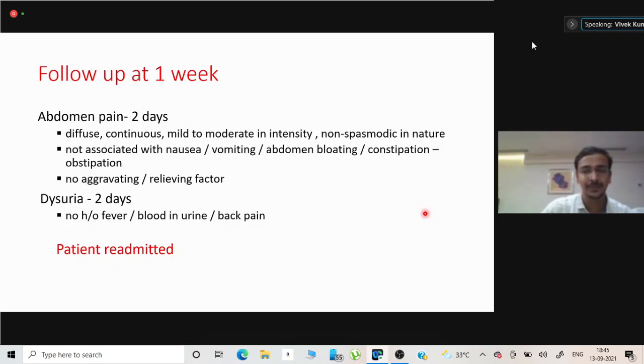So now this patient came back after 1 week for the OPD follow-up. He had diffuse abdomen pain since the last 2 days, which was continuous in nature, mild to moderate in intensity, non-spasmodic, and not associated with any nausea, vomiting, abdomen bloating, or constipation. No aggravating or relieving factor. He was also complaining of dysuria since the last 2 days, but there was no history of fever, blood in urine, or back pain. The patient got readmitted for further evaluation.